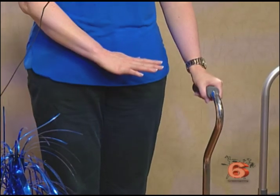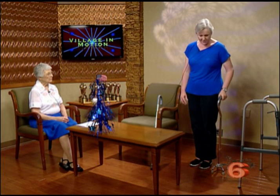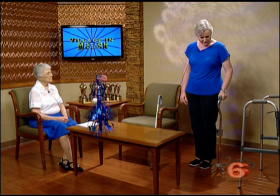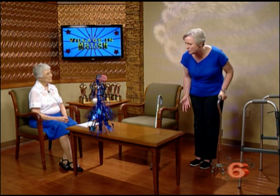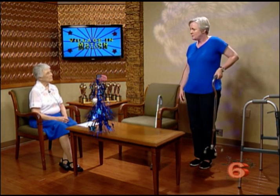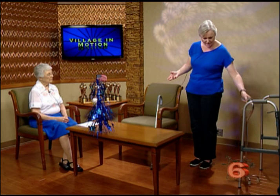And same thing goes for this as far as the height. This is maybe 1 notch low for me. I could probably put it up 1 notch. Because again, if it's too low, you're going to be hunched over. If it's too high, you're going to be up like this, and you're going to start getting shoulder pain, and start a whole new issue.